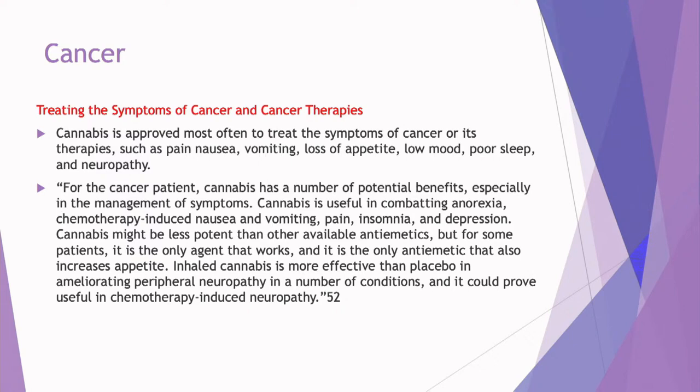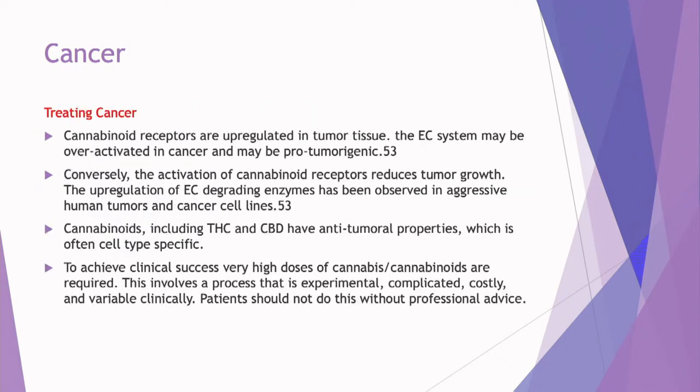For the cancer patient, cannabis has a number of potential benefits, especially for the management of symptoms. It's useful in combating anorexia, chemotherapy-induced nausea, vomiting, pain, insomnia, depression. It might be less potent than other available antiemetics, but for some patients, it's the only agent that works. And it is the only antiemetic that also increases appetite. Inhaled cannabis is more effective than placebo in ameliorating peripheral neuropathy in a number of conditions, and it could be useful in chemotherapy-induced neuropathy. Well, that's been proven that it is useful for that. Now, moving on to treating cancer, I've given this just one slide to tell you what not to do.